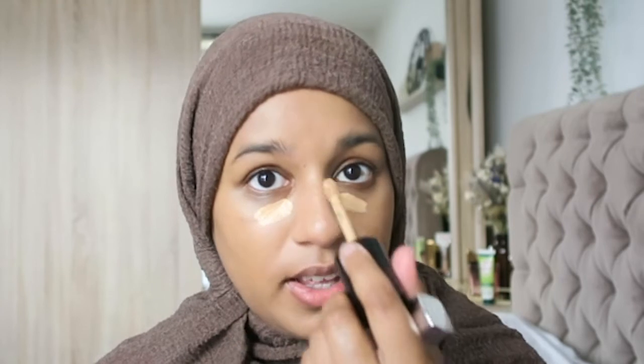Next we have concealer. I have been religiously using the Too Faced Born This Way concealer. This is in the shade Golden Beige. I've also got another shade. I just literally pick and mix. I don't really have a preference, I just use whichever looks good. So this is this one here. And I always tend to go for a thicker or more pigmented concealer when I do use this product, if I want that extra coverage.